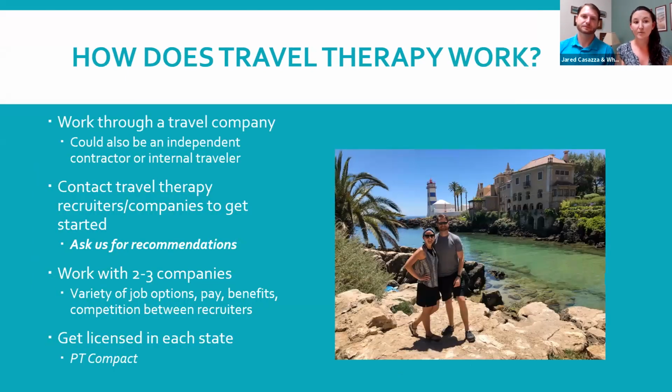So how does travel therapy work? Most travel therapists are going to work through a travel therapy company or agency, otherwise known as a staffing company. This is the way that most travelers do it. This is the way that we've always done it. It makes it a lot easier when you go through a recruiter. They do a lot of the legwork for you. They do take a small cut of the pay to cover all of their expenses and costs, but in our opinion, that's way worth it for all the hassle of trying to find your own contracts, negotiate your own pay, figure out your own benefits, all that. So most travelers go through a staffing company.